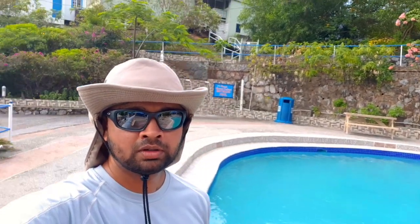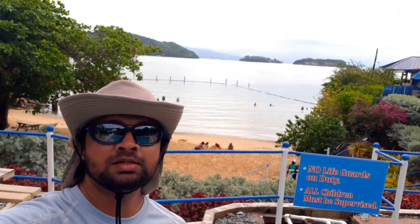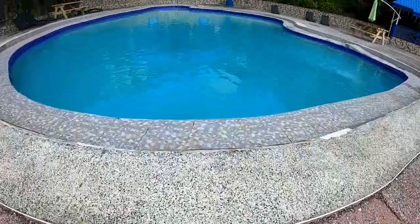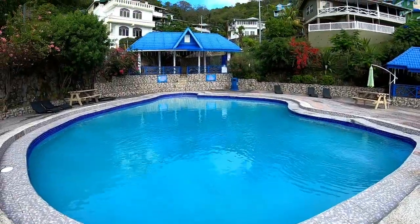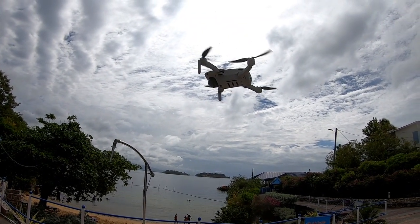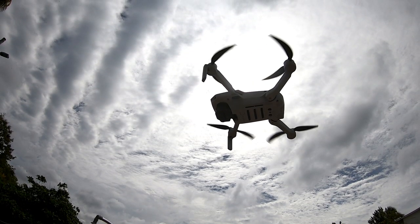This is the pool that everyone on the island has access to. And in the background, this is the beach. And this is the view. So it's time to send up the bird and take some shots. So check this out.